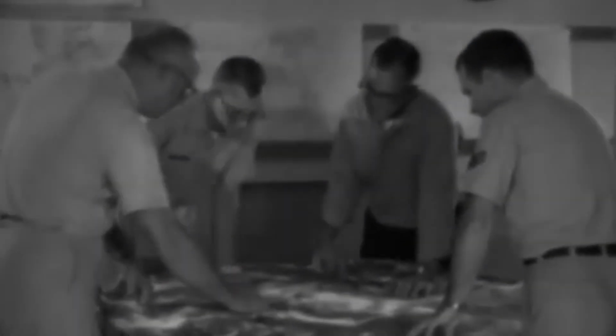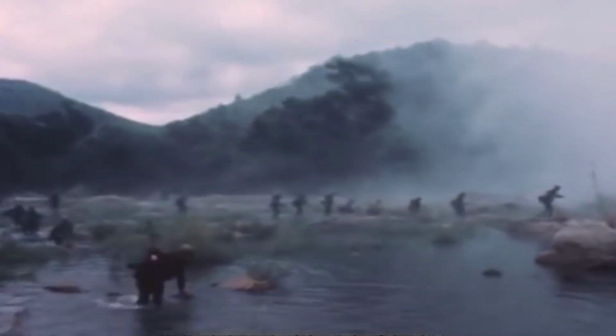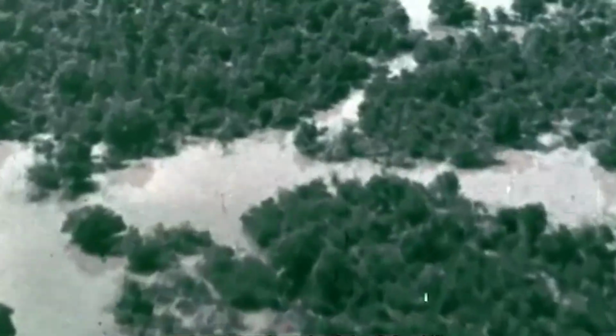This operation, developed in California at Naval Air Weapons Station China Lake, was all about extending the monsoon season. Why? To turn the ground into a soggy mess and bog down the movement of troops and supplies along the Ho Chi Minh Trail, heading into South Vietnam and the North Vietnamese military bases. So while the U.S. Army might not have had control over the weather, they sure found a way to make it work for them.